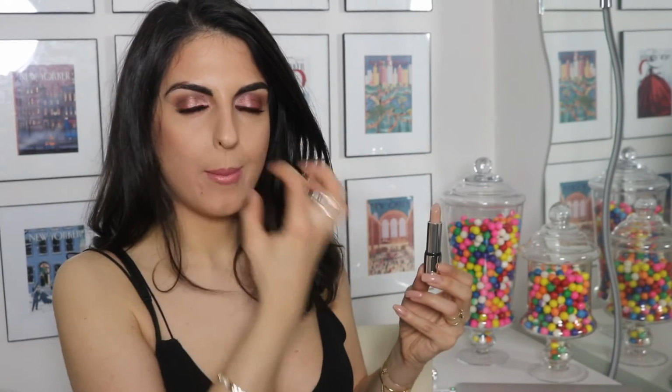So the cool thing about colors like this is that they actually make your pout seem much bigger than it actually is. In general, all the nudes are supposed to make your lips look a little bit bigger, which is one of the reasons why I gravitate mostly towards them.